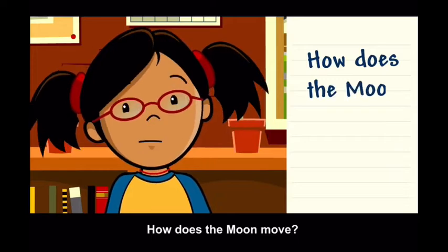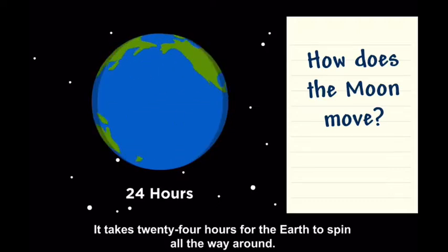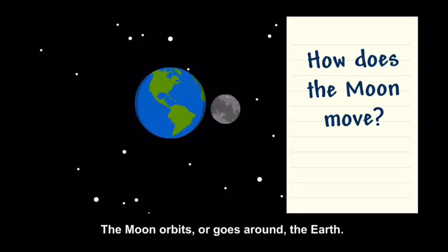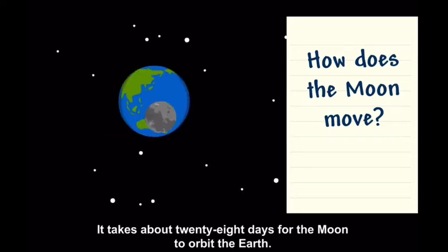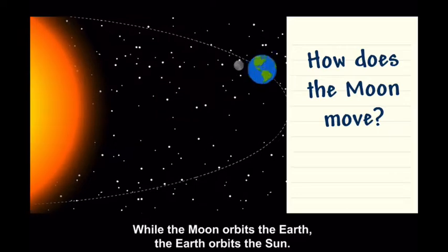How does the moon move? It takes 24 hours for the Earth to spin all the way around. The moon orbits, or goes around the Earth. It takes about 28 days for the moon to orbit the Earth. While the moon orbits, the Earth orbits the sun.